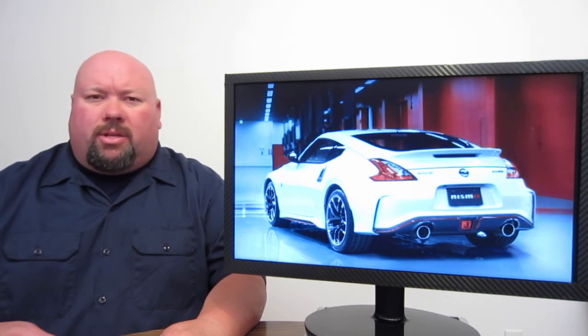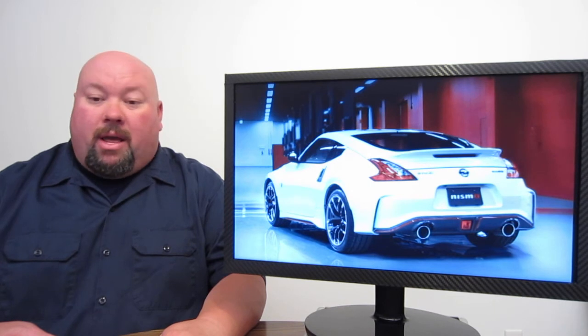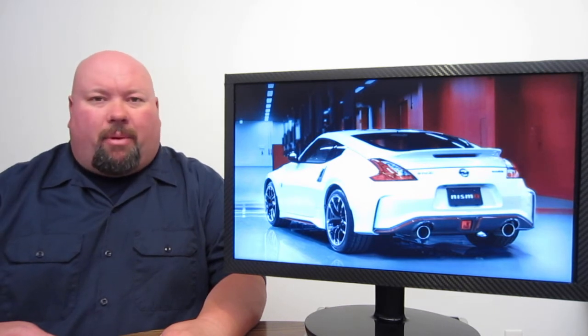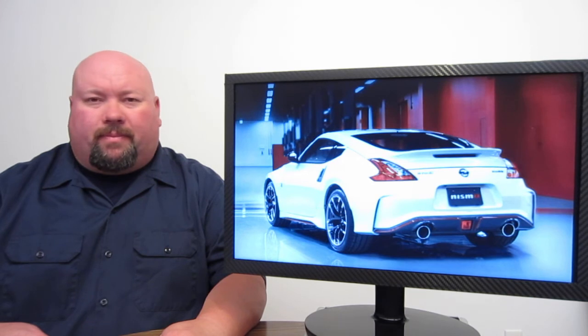Now, the vehicle can go 0 to 60 in 5 seconds with a top speed of 155 miles an hour. No talk on pricing for the brand new Nismo model, or how soon it may land on U.S. shores, so we'll keep you tuned on that.